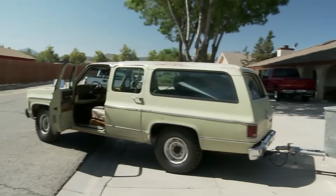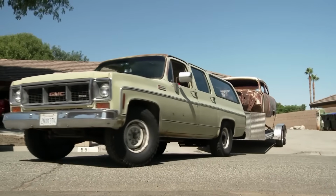Is the Suburban gonna make it? We better find out. Let's go. Better start now while it's still daylight. You drive. All right.